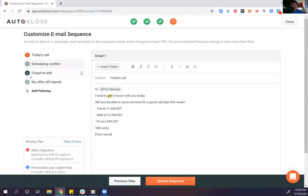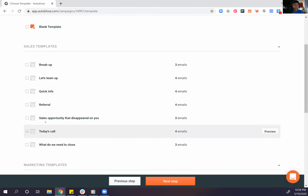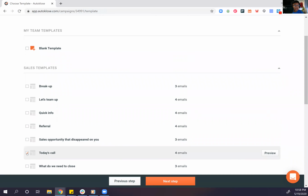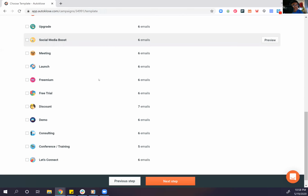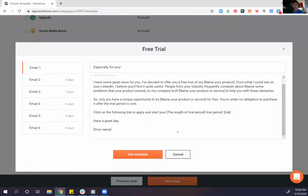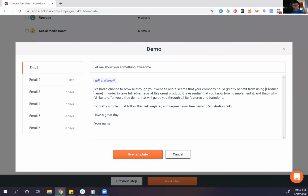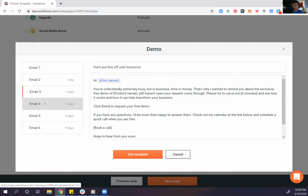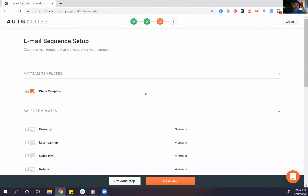So that being said, let's go back real quick here. So let's go to step 3, because I don't want to use a template. I want to use the blank and create my own template. So let's just uncheck that. Marketing templates. These are other marketing templates that I have not checked out yet. Well, let's check that out, see what it says. Especially for your free trial. Oh, these are already made templates. Like demo, hey, I browsed your website, day 1, day 3, day 4, okay, whatever. These are just all templates, right? Let's go with the blank. I'm a blank kind of guy.